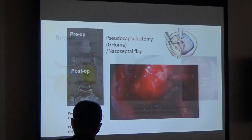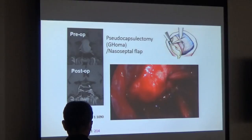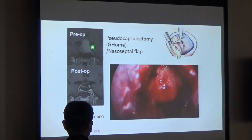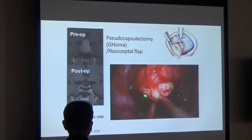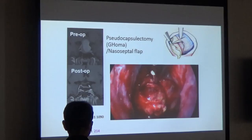Okay, so this is a case of acromegaly. I show you the pseudocapsulectomy. This is a very big tumor. Growth hormone was over 100, and IGF is over 1,000. So now you see a whitish tumor just beneath the dura mater. Because this tumor is very big, the pseudocapsule is very fragile.